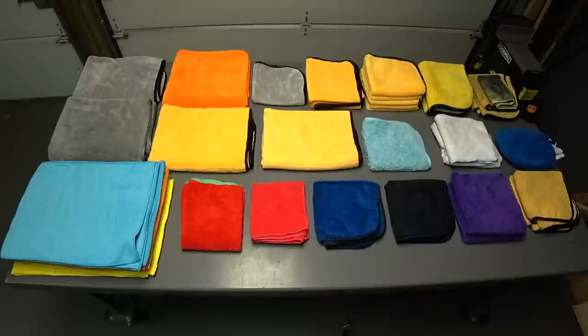So I use a lot of this stuff not just to detail cars. I use it for my business, whether I'm doing architectural work or surface finishing work, or even if I have to go down to a gallery in New York City and touch up a sculpture, or whatever I get called upon. Everything on the table has a purpose, and I use everything for a specific need.